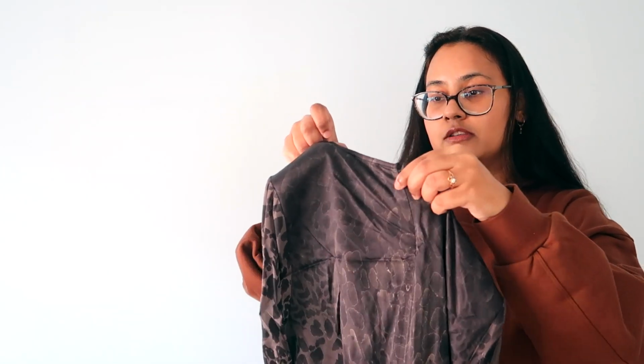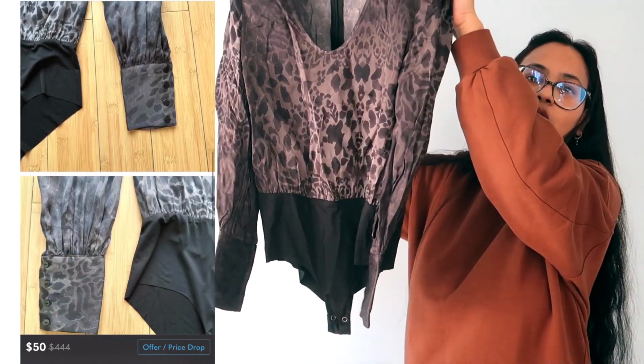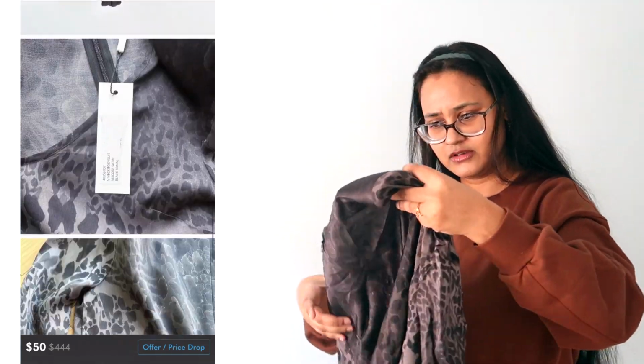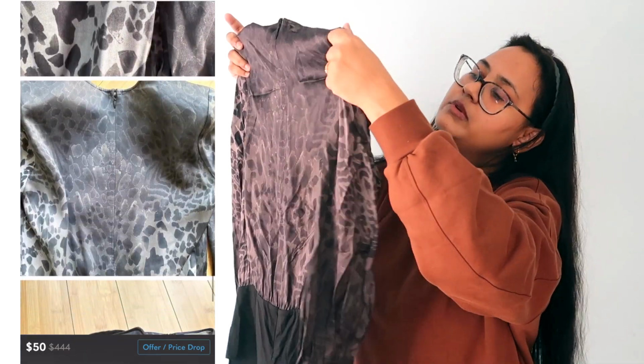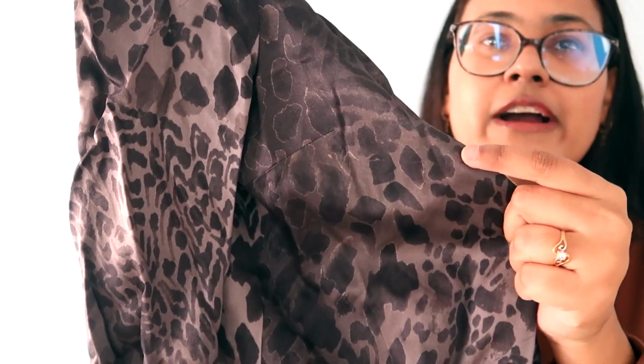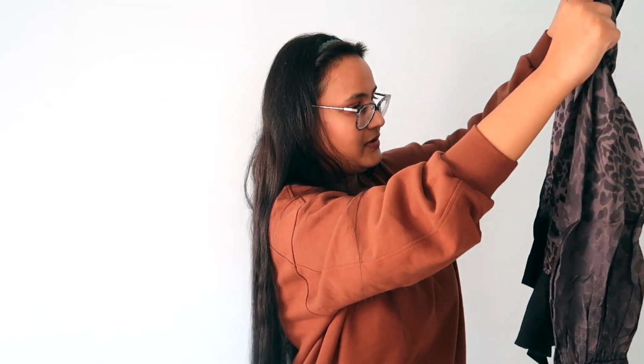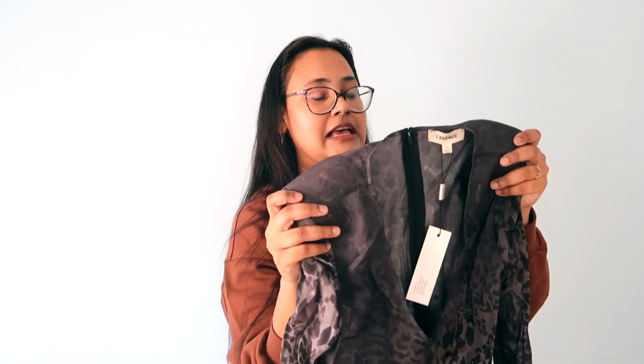And who are you? Oh, this is Legends, I don't know how to pronounce it. And this is the bodysuit. Is this also damaged? No, please don't be damaged. I don't know, is this damaged or is this the print? Can you see the white line? So this might not be damaged, it's just a print. I think it's a print damage, if I say so. I don't know. I'll try to steam this and then I'll see.